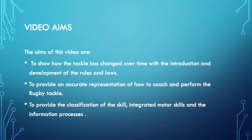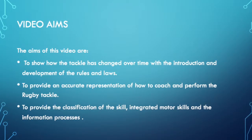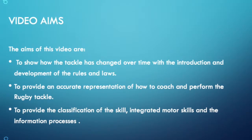Our video aims are to show how the tackle has changed over time with the introduction and development of the rules and laws, to provide an accurate representation of how to coach and perform the rugby tackle, and to provide the classification of skill, integrated motor skills, and the information process.